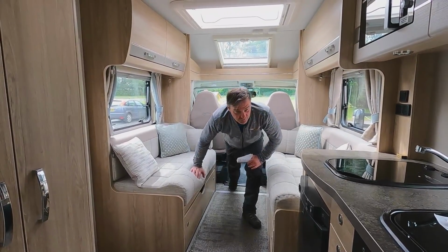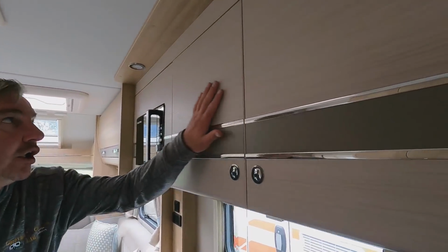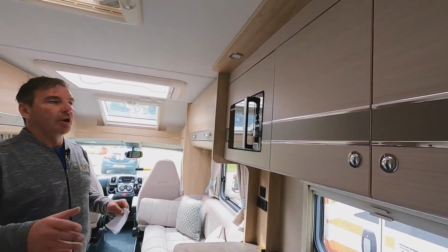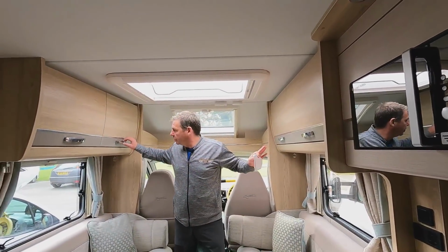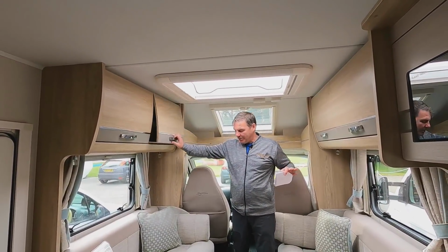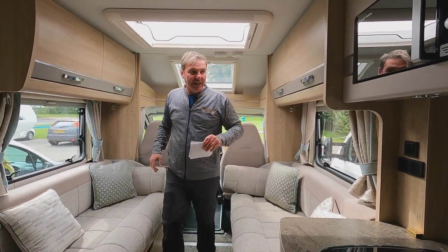So first impressions of the Autotrail, again, lovely. If we just look at the kitchen area, lovely, nice lockers. We have the microwave, and then again we've got lockers in the lounge area, and then we've got the swivel seats as well. So let's make our way to the back.